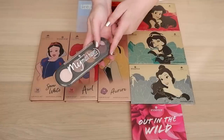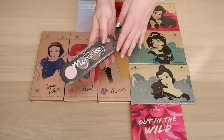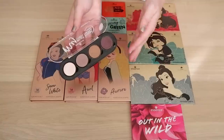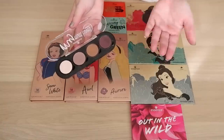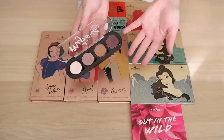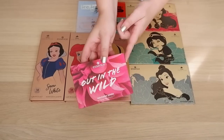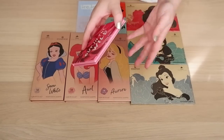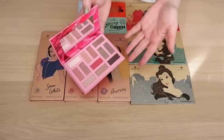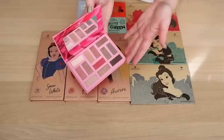This you can no longer get either, but this is still used in my makeup collection, the My Must-Haves palette. This you could compile yourself. It's got a couple of really nice shades. Not all of the shades in the line were created equal, but I ended up with good shades. We have the Out in the Wild palette. This is the berry or the blossom one. You also have a green one. This is okay. It's got good enough formula, but it's not my favorite.